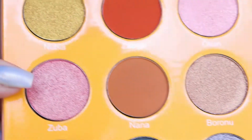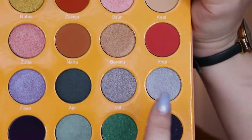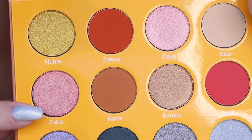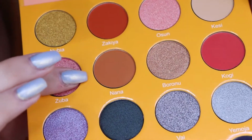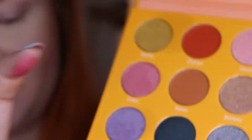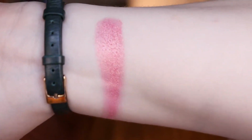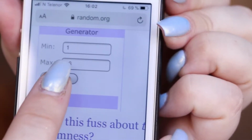So okay, we just got a pink, so that's good for my dress. Of course I'm going from here to here, and like this, that's just natural for me. So this is number 5. I'm just going to swatch them all out next to each other so we can keep a track of them. So here we have number 5, it's the shade Suba. So that will definitely match my dress. And let's generate the next number.